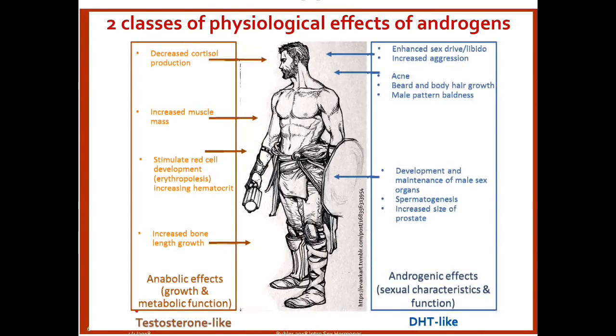So the physiological effects of androgens depend on whether they're testosterone-like or whether they're DHT-like. When you hear on the news about anabolic steroids, they're specifically referring to steroids that have high effects that mimic testosterone itself. And anabolic effects are really about growth and metabolic function. I can remember that by anabolic looking like metabolic. DHT has what we call androgenic effects, and those have to do with sexual characteristics like secondary sex organ differentiation, as well as functions such as spermatogenesis and things like that.